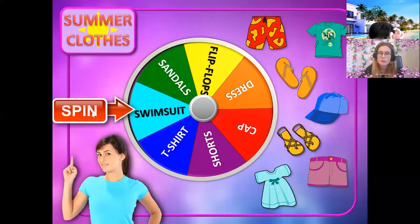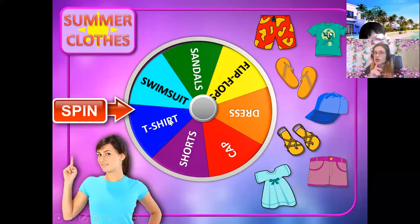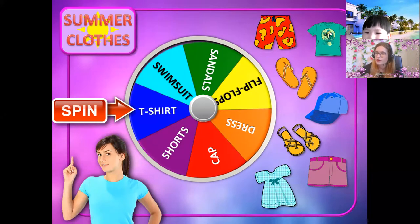Okay, let's spin. T-shirt. T-shirt. Where is the T-shirt? I know this one. One, two, three, four, five, six, or seven. Which one is T-shirt? Number two. Yes. Number two, right? Yes. T-shirt. Good job. Very nice. Let's go.